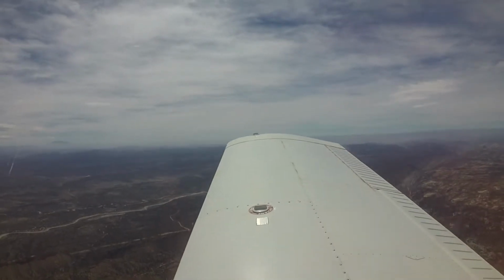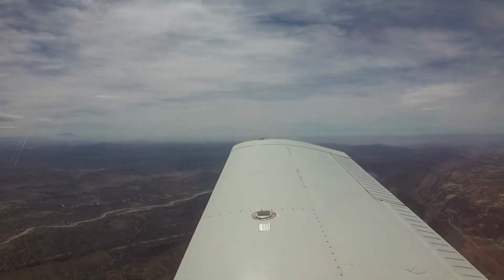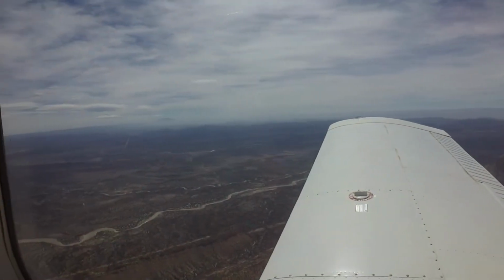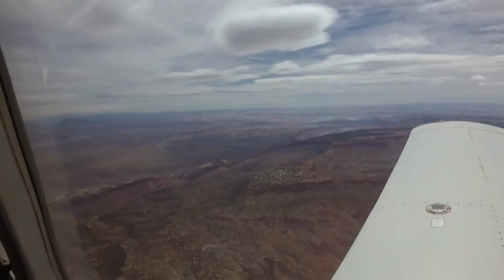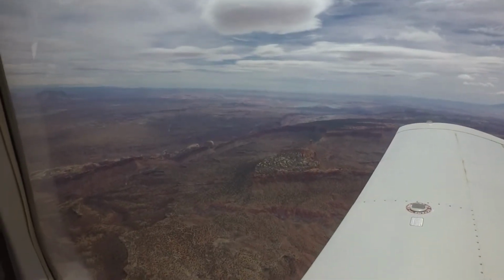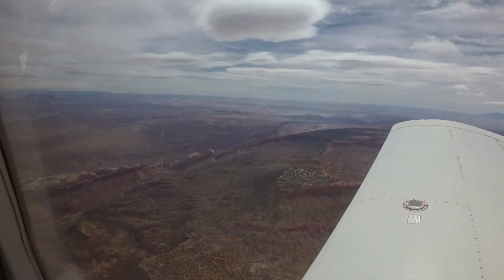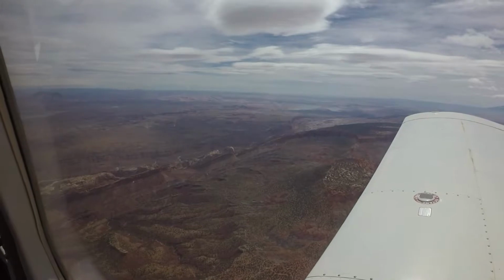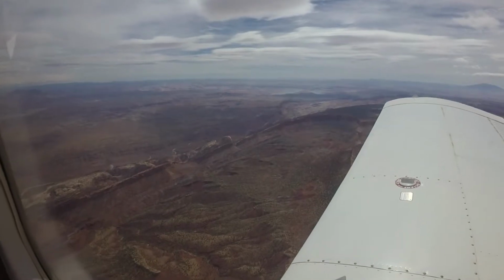Way to the south, out there is the rim of the Grand Canyon. I don't know if you can really get to see it this far through the haze. It's called the Capitol Reef National Recreation Area, I think. And a part of Lake Powell, I think, down south there.